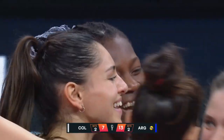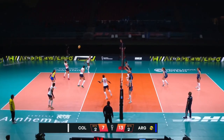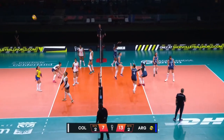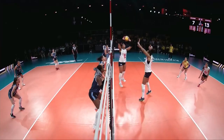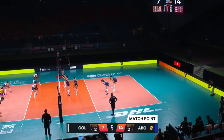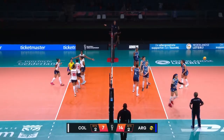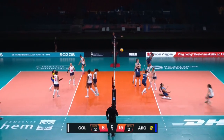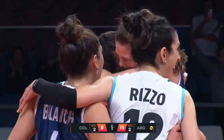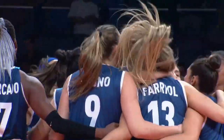What a swing from Mercado! That's huge. Commit block from Herrera, and Argentina now have match point. Colombia chases. And they get it. Herrera puts it on the floor. Argentina have got the victory by 3-2, and that may well be enough to book their place into the second phase of this competition.